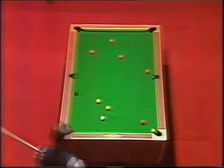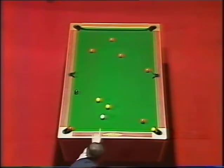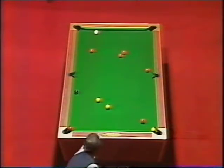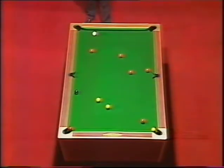Here comes the snooker now, I feel. Just roll up behind the red. He's got two choices here. He can come off the side cushion for the yellows or straight off the top cushion. Good escape, but he won't be pleased in clipping it towards the pockets where the red is.